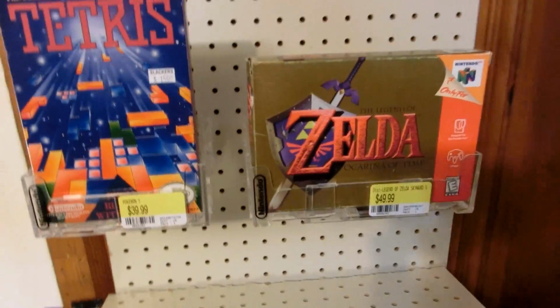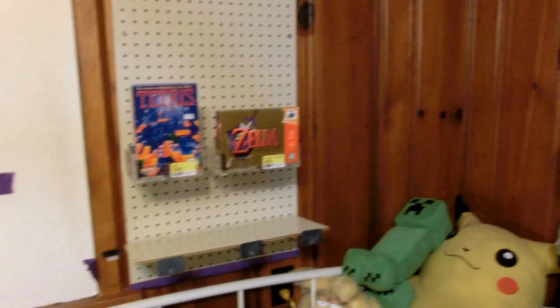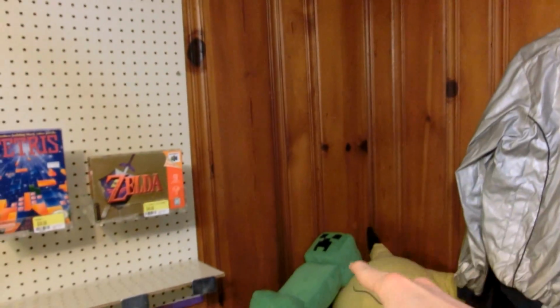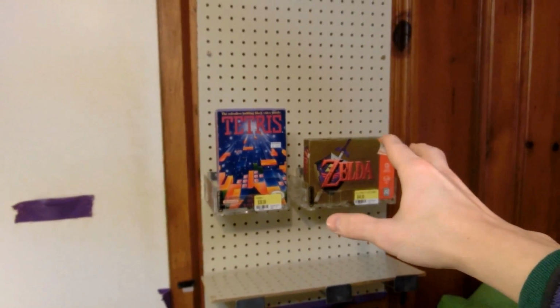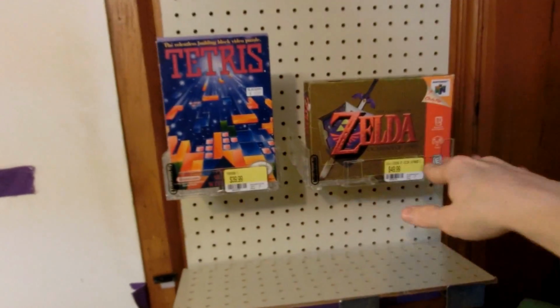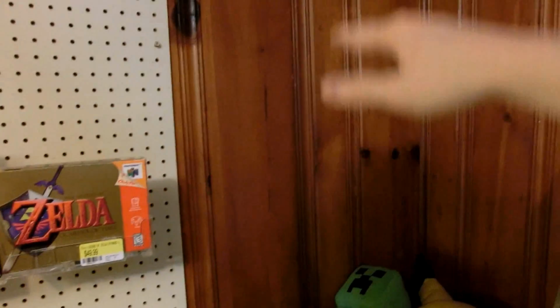Oh wait, you know what? I just had a better idea. Okay, let me step back from this a little bit. I'll put the less interesting games over there, so that'll be like the PlayStation games, and this one will be the more rare boxed games. So this will be the one with the double sides in it. Okay. So I have all the older vintage games here, PlayStation 2 games there.